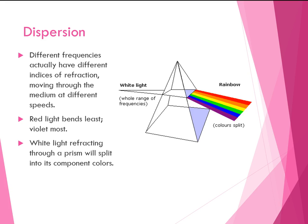Fact: different frequencies actually have different indices of refraction. They move through the medium at different speeds. This means that the table of indices of refraction that we've copied down for light isn't entirely accurate for everything. It's not a lie, but it is a big, huge, general average. It's an average across all the frequencies. Individually, red light bends the least, and violet light bends the most.